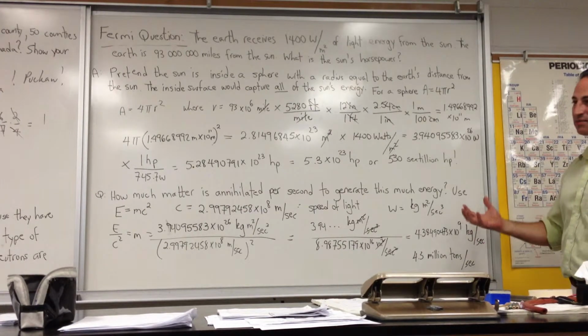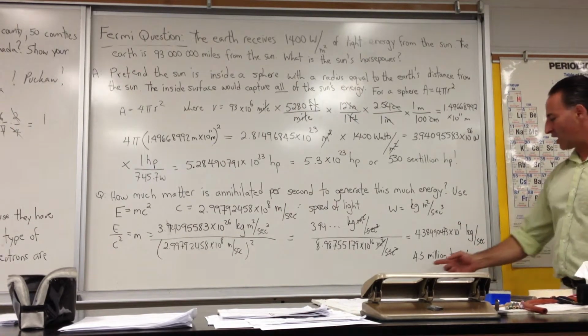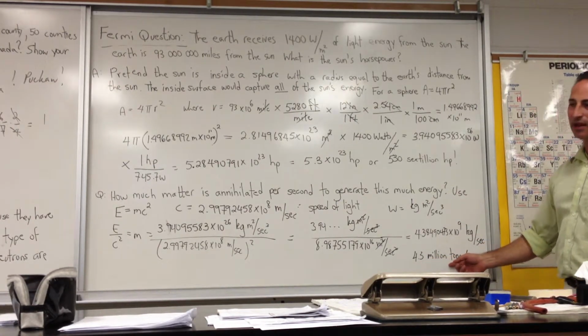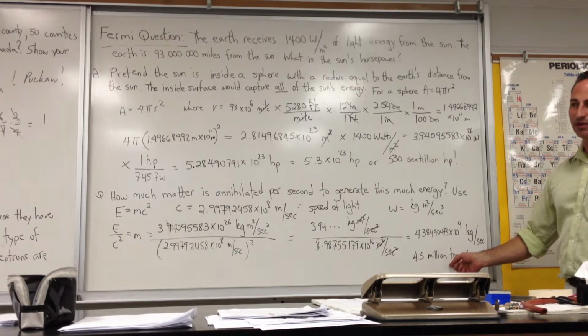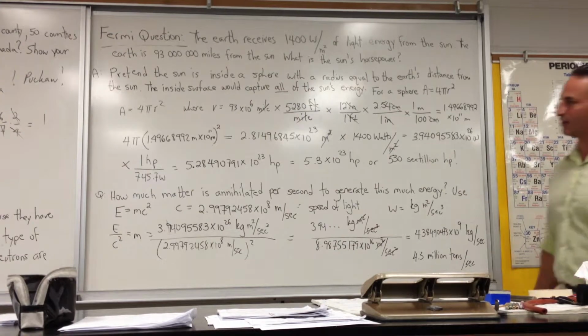How much of the sun's mass is converted into energy. And for every second that the sun shines, 4.3 million tons of matter is converted into pure energy. So the sun is getting lighter at the rate of 4.3 million tons per second.